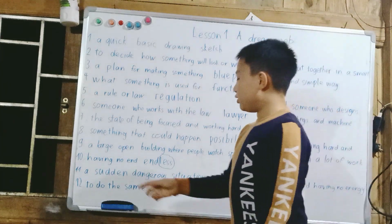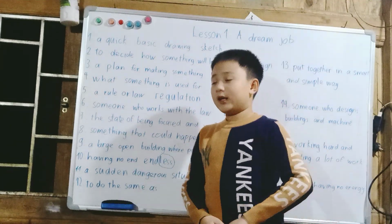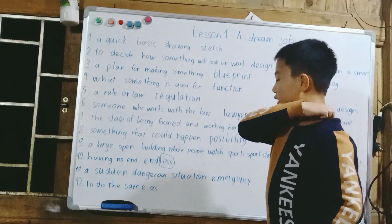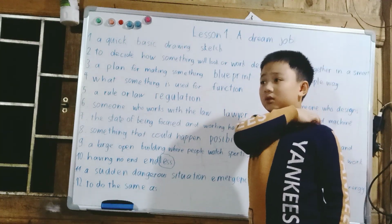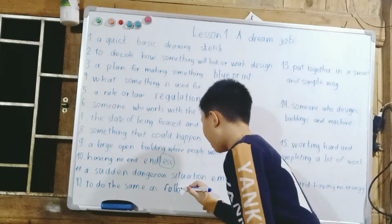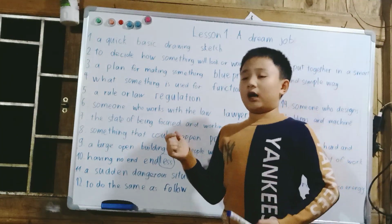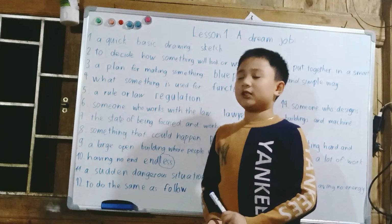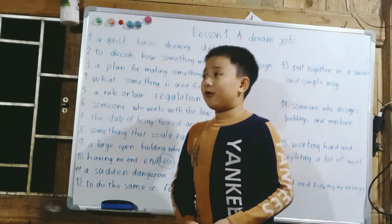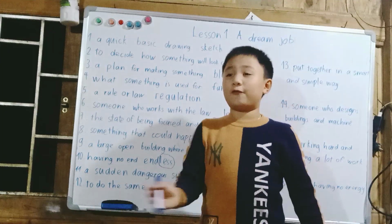Okay, the next word. To do the same as. Now this, of course, is Mama Duck, and she is walking, and the baby ducks follow, right? So the baby ducks do the same thing as the Mama Duck. So we said to do the same thing was follow. Follow. So if you follow somebody, you do the same as that person did. Follow also means that if a person goes from one place to another, you follow that person.